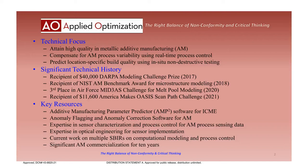Our technical history is that we have received 4 awards in the last few years. One was a $40,000 DARPA award for part scale modeling. Second was a NIST AM benchmark model for solidification, grain structure, and orientation modeling. The third was an award in Air Force Challenge for modeling of melt pool evolution as a function of scan path. And the fourth was the America Makes Award for developing innovative algorithms for scan path modeling.